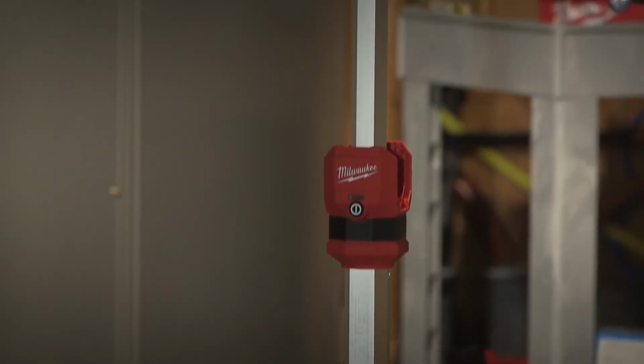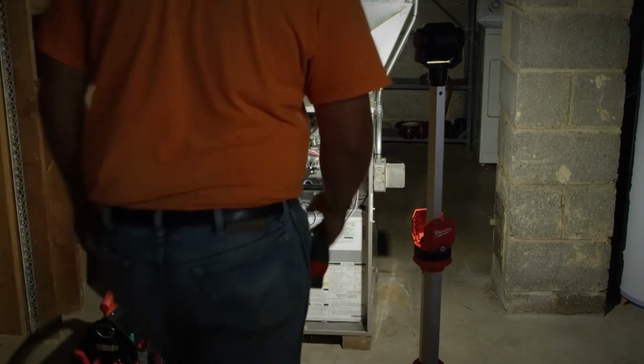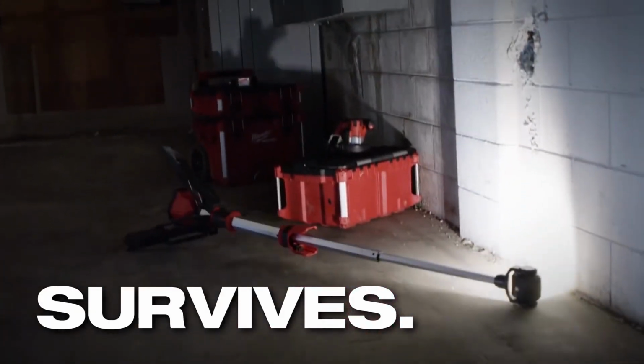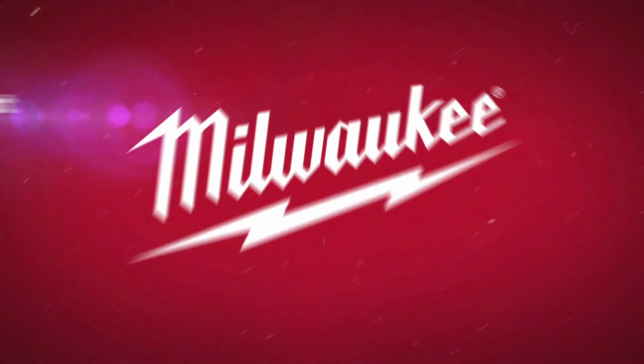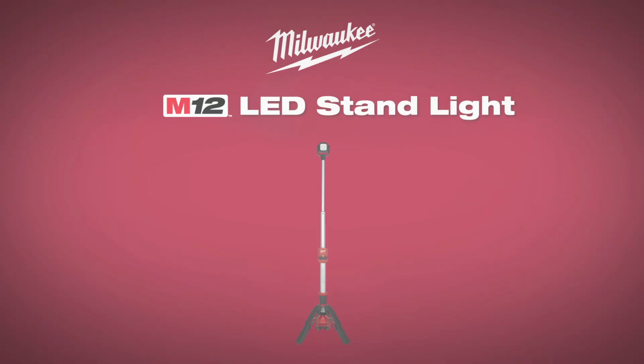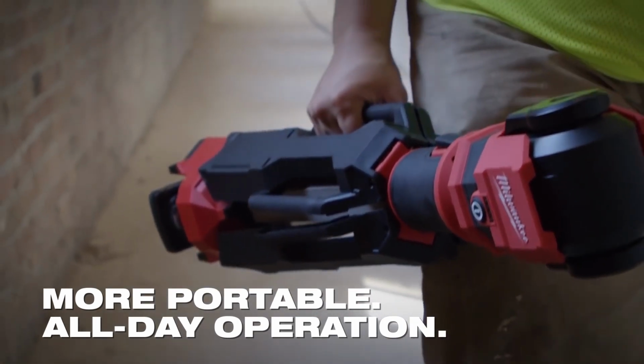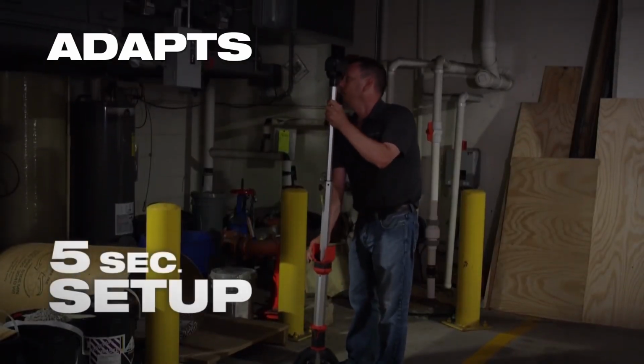Experience ultimate cordless light output in a solution that is built to adapt, perform and survive in the most demanding job site conditions. The Milwaukee M12 LED stand light is designed to be more portable, allowing you to go from job site to job site with ease. The light adapts to your needs.